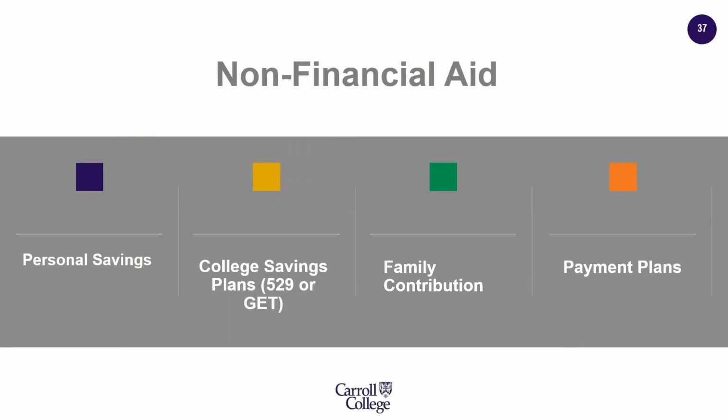Okay, and then we have some non-financial aid that can be used to offset or reduce the remaining balance due after all other federal and college aid is applied to the bill. So some examples of resources you could think of are listed here.